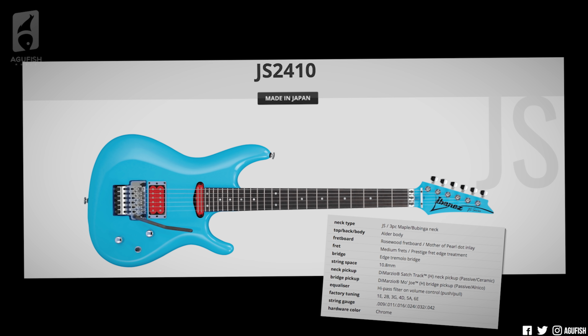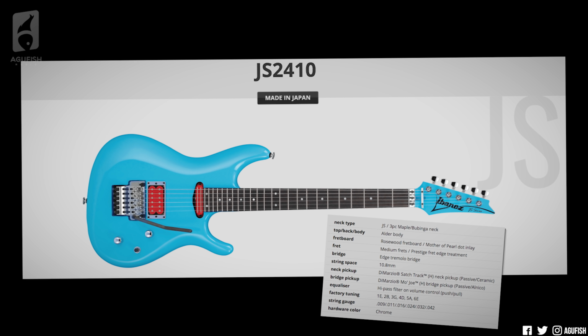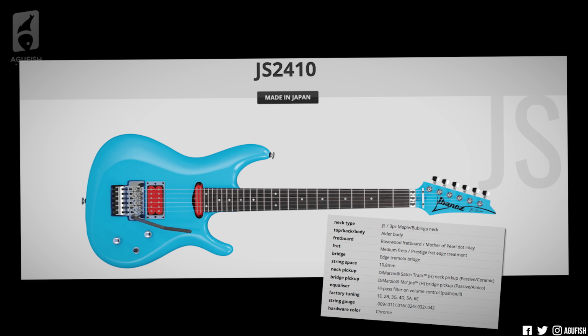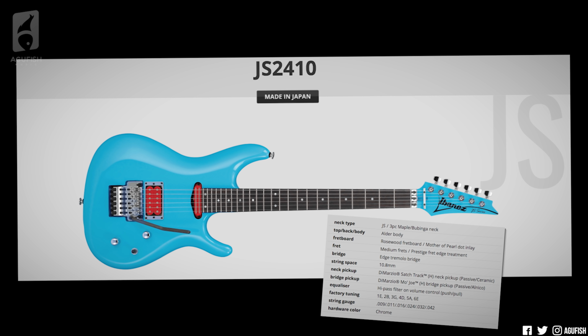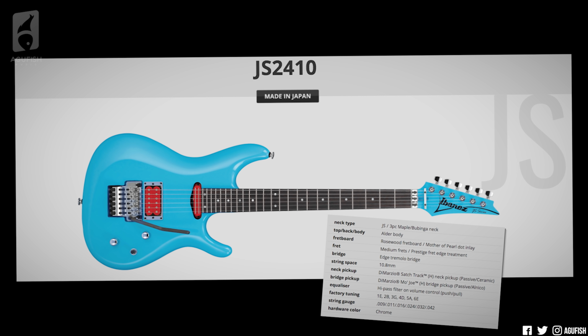We move. Joe Satriani is also getting signature model number 312 or whatever, this time in sky blue with red pickups. Alder body, maple babinga neck, rosewood fingerboard with a 10-inch radius. DiMarzio Mojo and Satch track pickup combo.